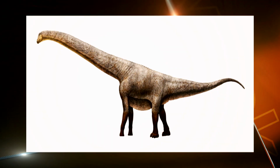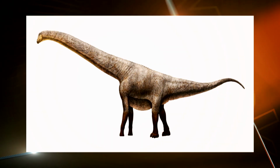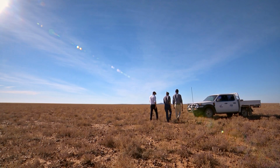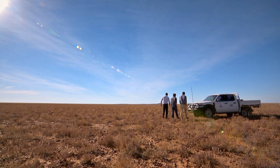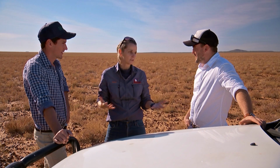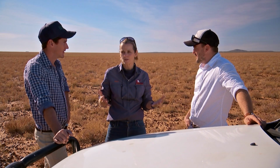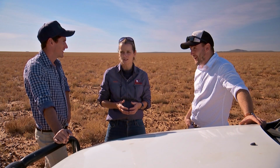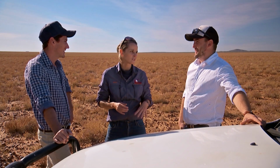The first dinosaur Robin and her team dug up was a new species of titanosaur. It turned out to be Australia's largest dinosaur, a whopping 30 metres long. Honestly, we had no idea what to expect. There's no way in the world that we would have thought we were ever going to end up digging up Australia's largest dinosaurs. If someone had told us that, we would have thought, you're dreaming, mate. Don't be silly.